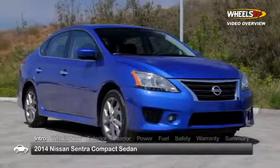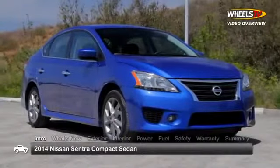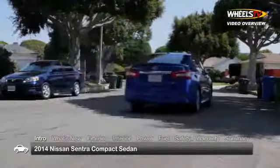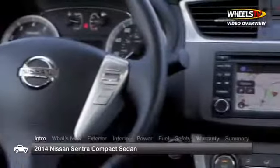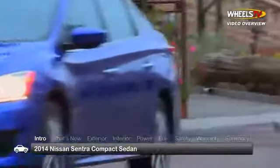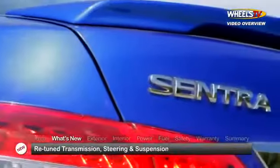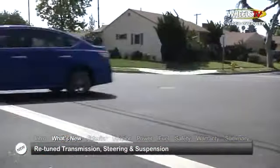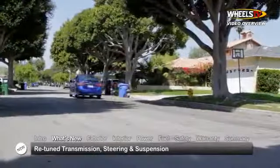As one of four sedan models in the Nissan lineup, the 2014 Sentra continues to gain popularity in the highly competitive compact sedan class, with subtle sophistication, an inviting interior, and superb fuel economy. For 2014, Nissan has refined the Sentra's ride and handling with updated tuning to the CVT transmission, steering, and suspension.